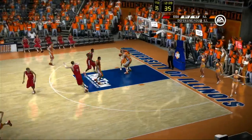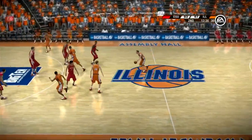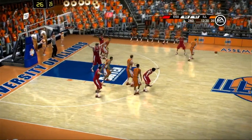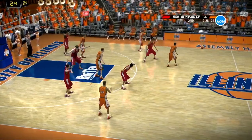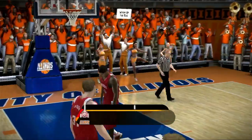Foul shot, no good. They haven't been able to put it in from the line all night. Hey, this is how you win ball games, guys. They say forget about it, and then he does a little dribbling act here and turns it over.